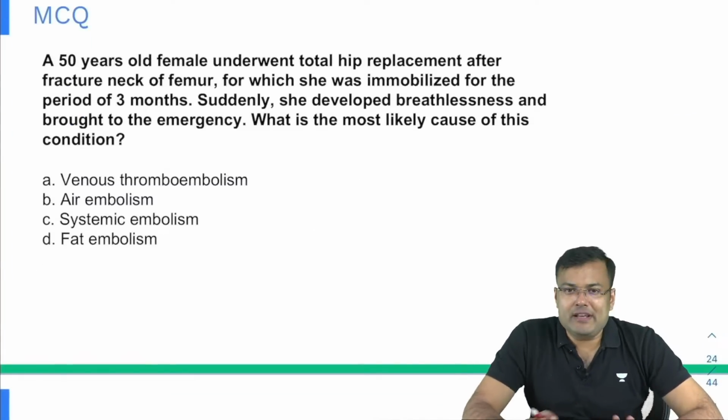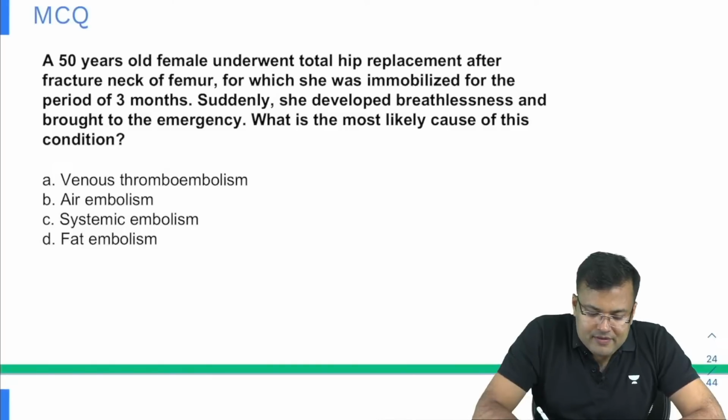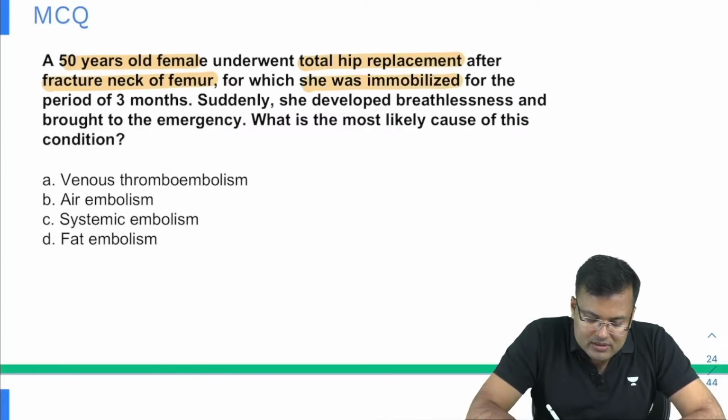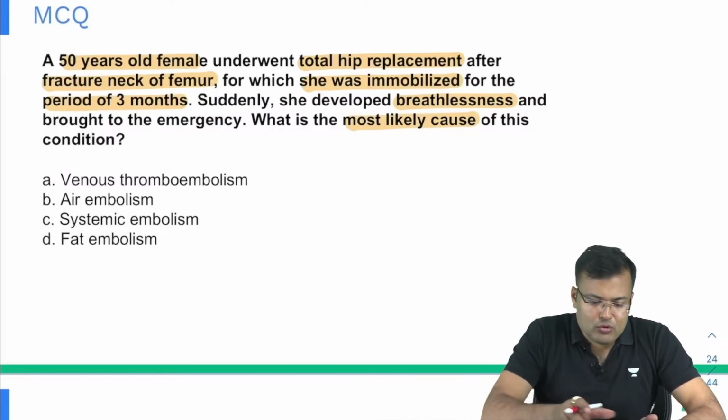Now another question, very easy. Tell me what is the correct answer. A 50-year-old female underwent total hip replacement after fracture neck of femur. She was immobilized for 3 months. Suddenly she developed breathlessness and was brought to the emergency. Most likely cause?